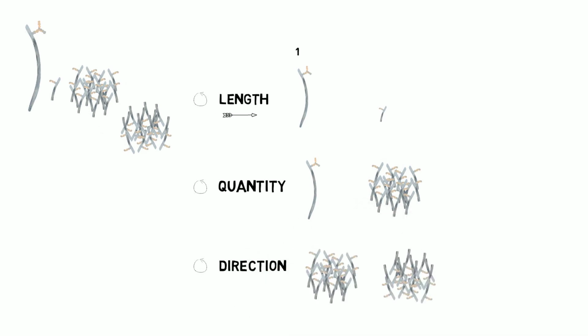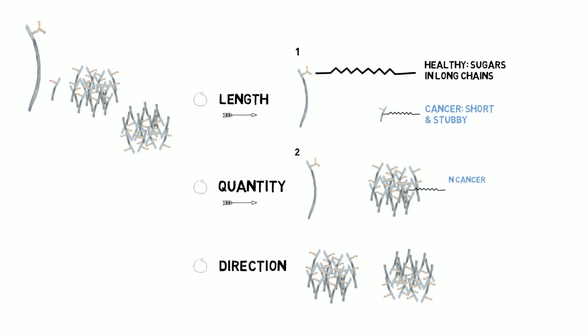Number 1. Length. In healthy cells, the sugars in the glycoproteins arrange themselves into long chains, but in cancer cells, the sugars are short and stubby. Number 2. Quantity. In cancer cells, the amount of glycoproteins increases massively, with as much as 400 times as many appearing on the surface of each cell.